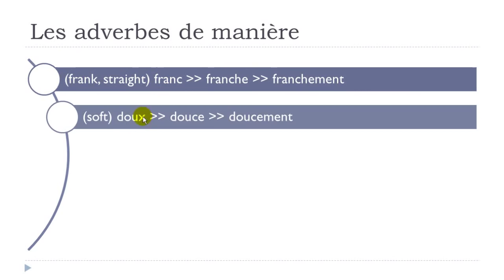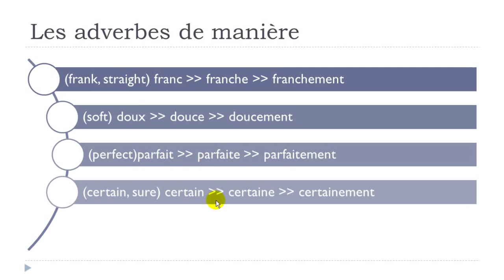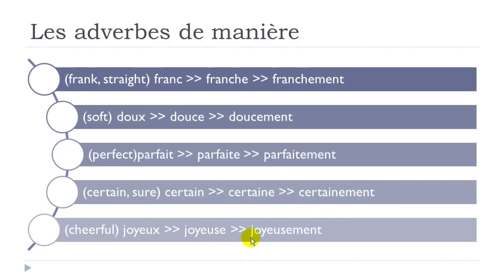So, for each adjective, I will put the English translation here at the beginning, all right? Doux. You don't pronounce the final X. Douce, feminine form. Doucement, adverb. Parfait. Parfaite. Parfaitement. Certain. Certaine. Certainement. Joyeux. Joyeuse. Joyeusement. Alright, so let's repeat them one more time.